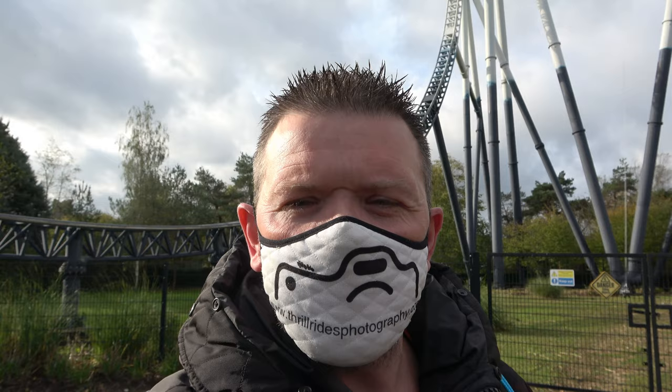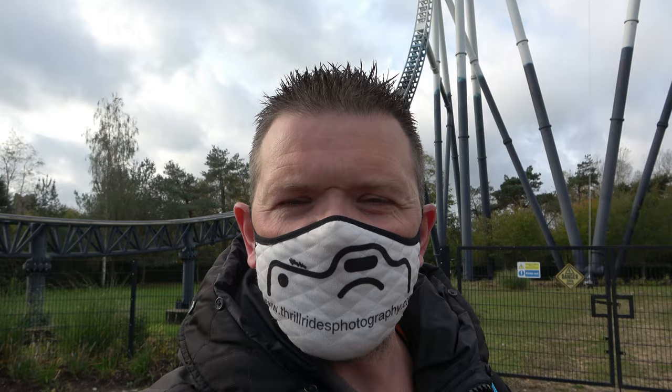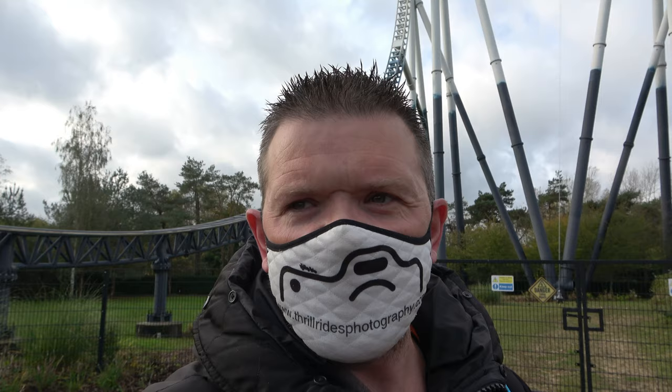So here we go guys, I am standing right behind the Intamin launch coaster Stealth, the second tallest coaster in the UK, just behind Blackpool Pleasure Beach's Big One. This is my first ride of the day. I'm going to meet Ian here. Ian's already in the park. I was a little late due to traffic, so the plan is now to get on and join him on Stealth, 0 to 80 in 2.3 seconds.